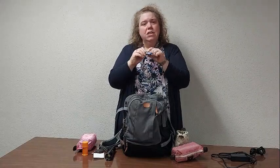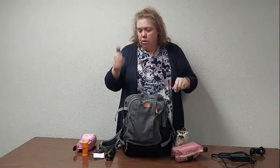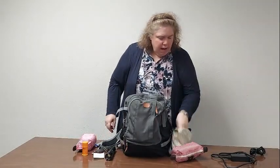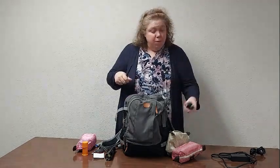I have an old-fashioned lighter because I carry duct tape around it. And it's really helpful if you're out and you need to get 2 things to stick together. Duct tape does so well, and it's easily tearable. So I like the duct tape. I also have another flint and steel, and I have a headlamp in here. And this is my preparedness bag.